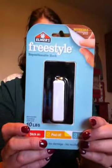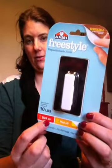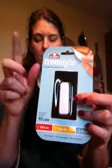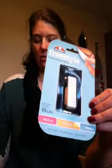I also have seen these being hauled, and this is the Freestyle Repositionable Hook from Elmer's. I got three of them, and I got the smaller ones. I've seen the bigger circle ones, but I like this one. This one still holds 10 pounds, so I got the smaller ones.